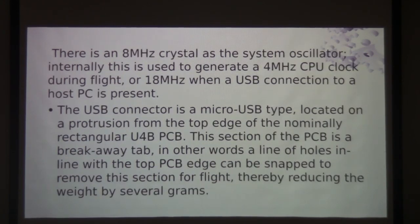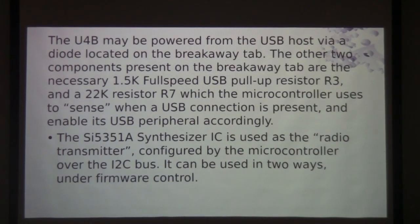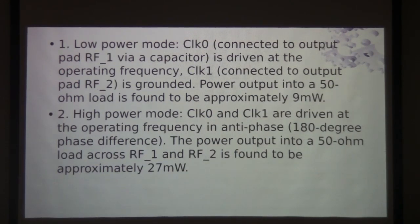And then it's got an 8 megahertz crystal for the oscillator, and it's used to generate a 4 megahertz CPU clock during flight, or 48 megahertz when it's connected to a host PC. It's a micro USB connector, and it gets broken off before you launch, and it saves weight. It can be powered by the PC, unless you've broken it away. So this is just more information on it. You can use it under firmware control in a low power mode connected to the output pad. Like I say, it's an incredibly flexible little device for as small as it is.